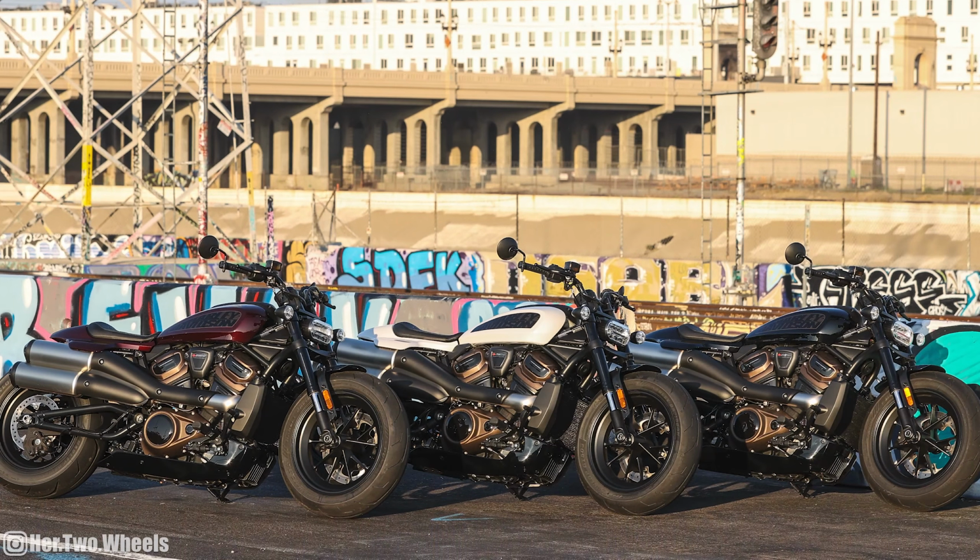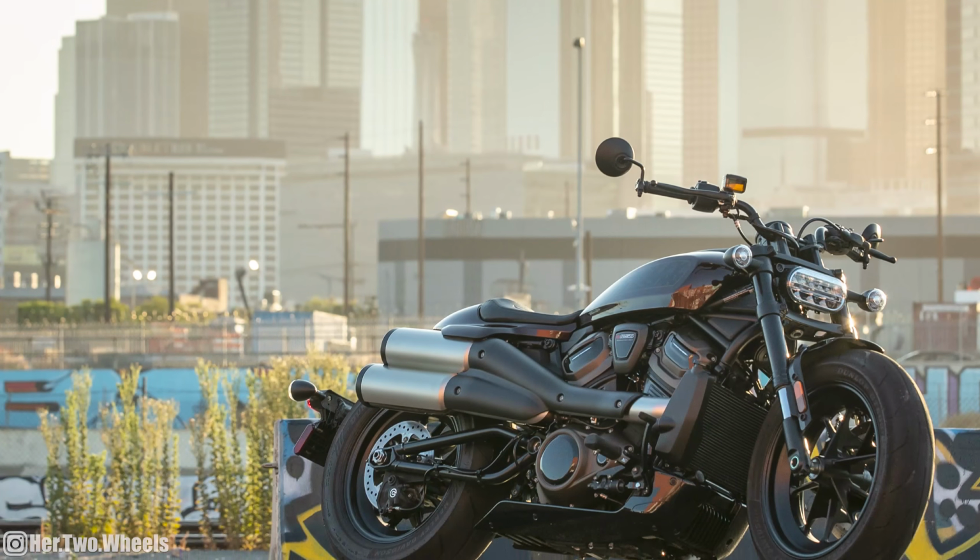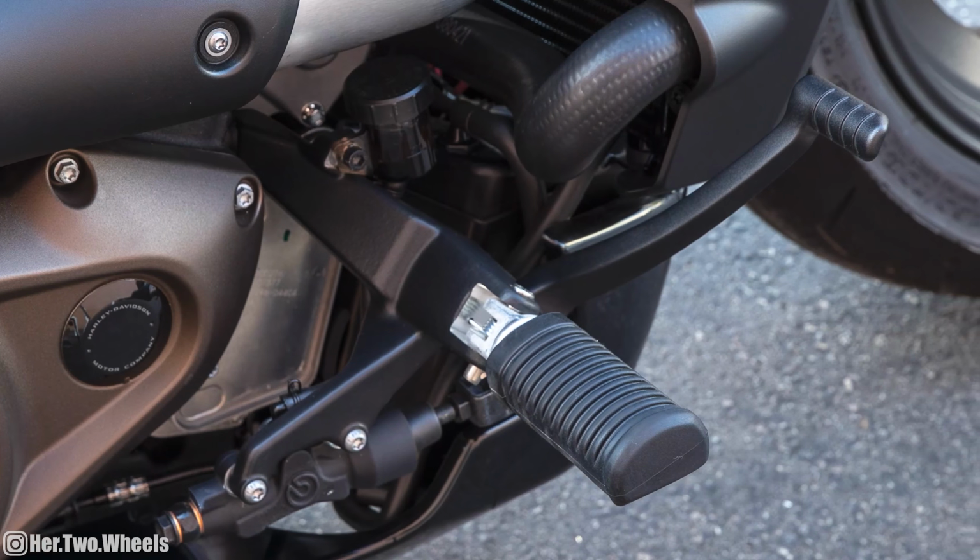Is it worth the price? It's listed for about $15,000 MSRP here in the United States, and for a Sportster, that seemed high. And I have to agree with everyone else. I was a little disheartened at how expensive it was for how traditional of a motorcycle it is. You know, it only has the solo seat, it has one foot control position, and I agree with many of you guys.